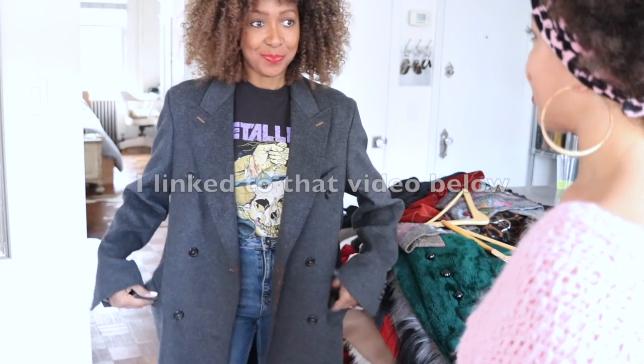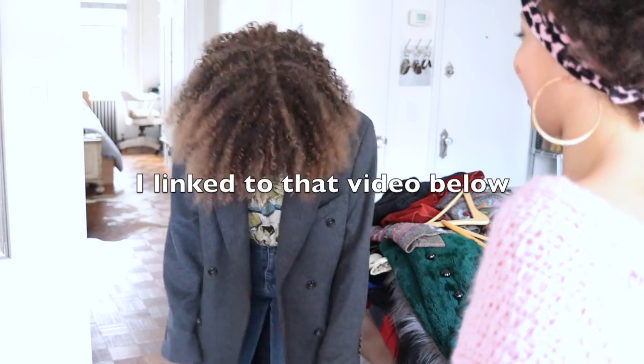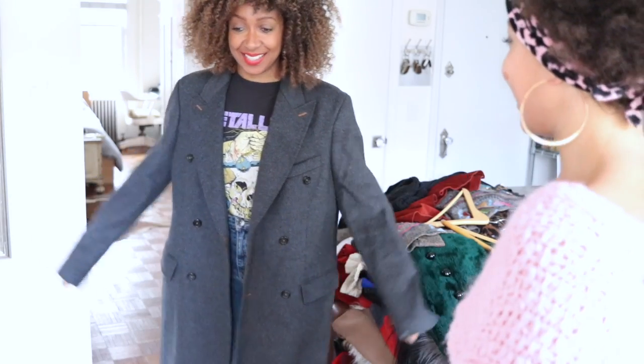This needs no introduction, but I'm going to say it anyway: oversized. Yes, I know in the coat purge video I got rid of a ton of oversized clothes, but you have no idea how many I still have in my closet. It was a matter of getting rid of the quantity of them, not getting rid of them altogether. I'm always going to say it. I think it's something that's going to stay with me for the rest of my life. I'm going to be very dramatic.